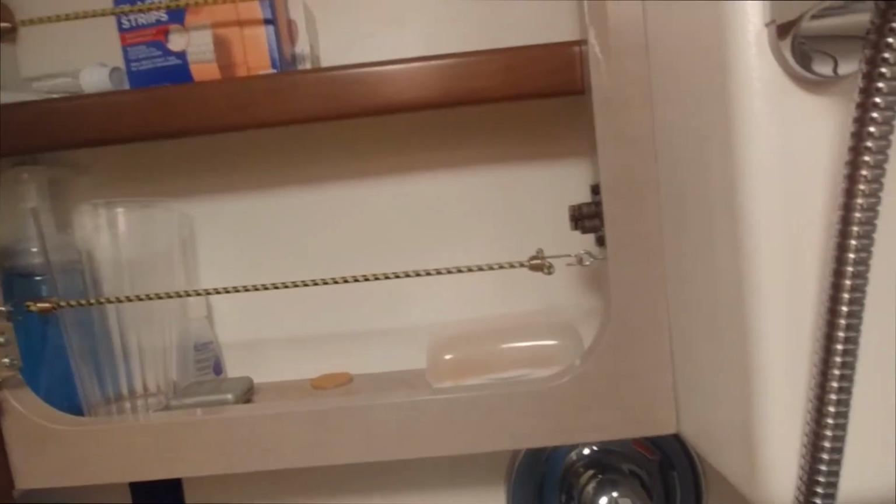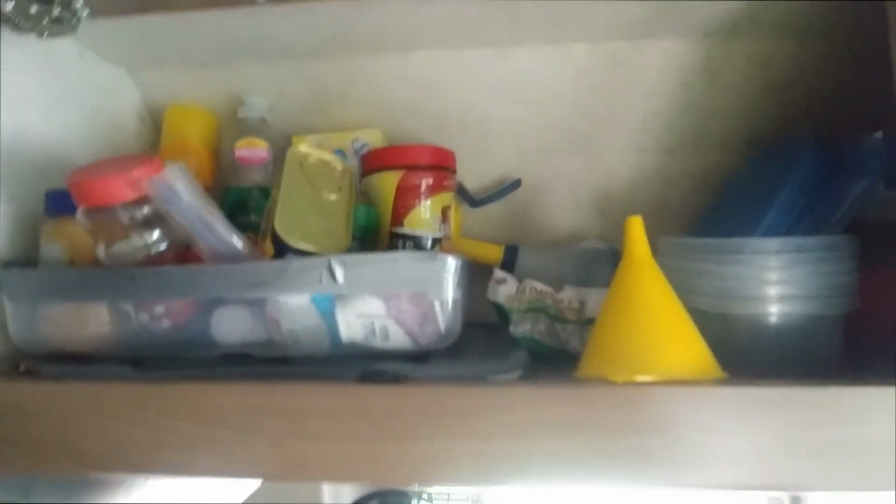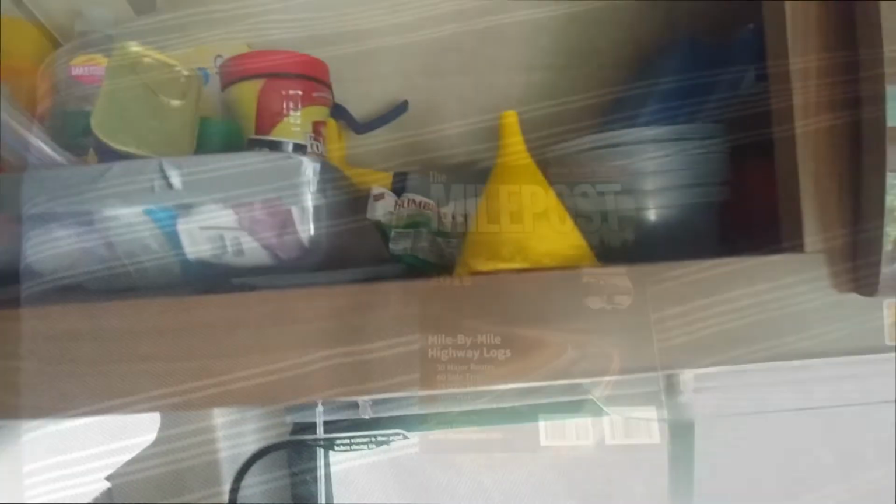That's all. I don't have too much in the medicine cabinet yet because I'm going to be spending the night here tonight, so I don't want to fill it up yet. I put these little bungee cords in to sort of hold it in place a little bit, so that whenever I'm driving, I don't open this cabinet and have everything fall out. In the galley area, I've got some food. I don't have too much food up here just yet.